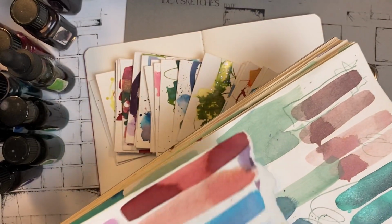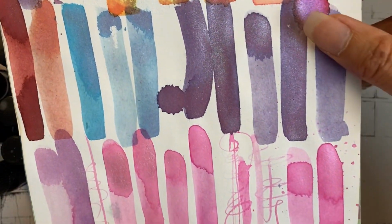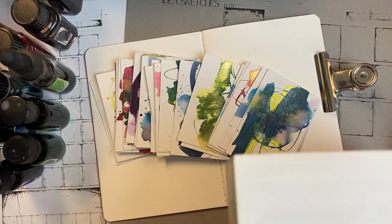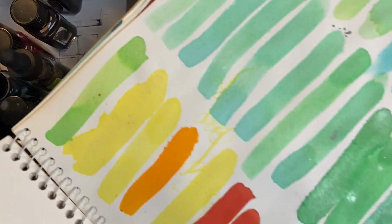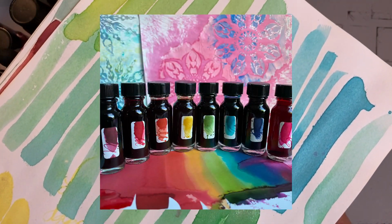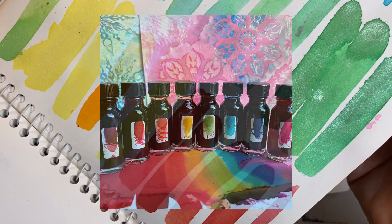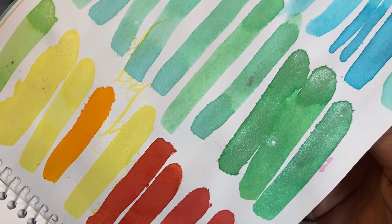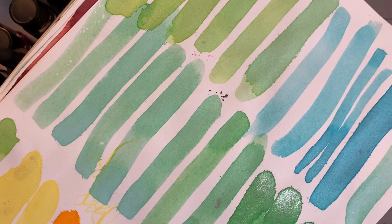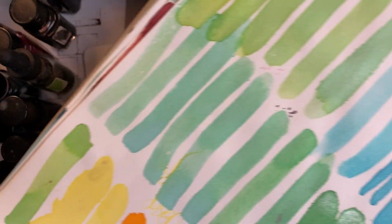Sometimes I will tear out pages from my sketchbook and then use those in other pieces or hang them up on the wall. This is from the very first Prism color set of inks. This was a rainbow set of colors that came with, I believe, 7 or 8 bottles, from red all the way through purple or violet.